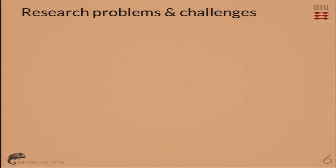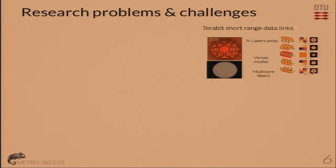So the problems that we are tackling now, I have grouped in four corners, and one of those has to do with terabit short-range data links. We look at different combinations of technologies, like arrays of VCSELs, vortex or orbital angular momentum modes, and multicore fiber. We're not saying that this should be the way to go, but that these are new technologies that we are looking at because they have several promising features, and we want to find out where it makes sense, when it makes sense, and what it will take to actually make sense out of these solutions. And this is basically where I'm going to focus most of my talk today.